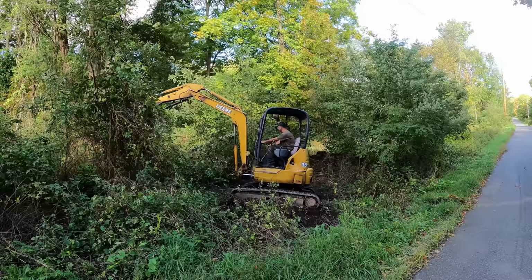So this is already starting to look like something now. There is still a slight pitch on the road going that way, but I'm not too worried about it. It's pretty close right now, so I'll make up that difference with stone, with the crusher run.